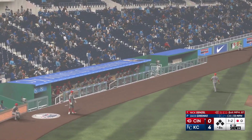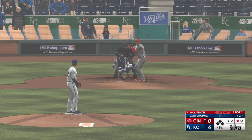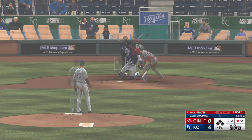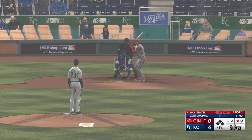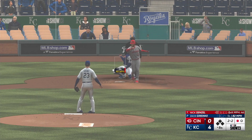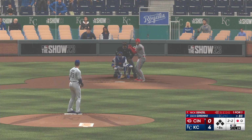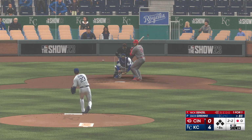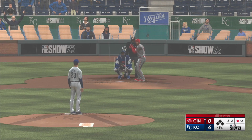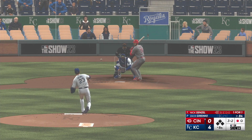Stays alive. That one inside, 2 balls, 2 strikes. Eighth pitch of the at-bat coming up. The next offering misses. Counts full, 3-2. And he walked him.